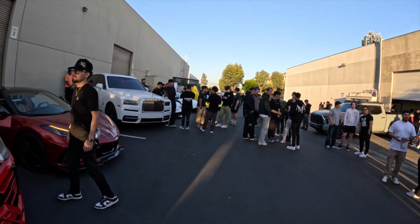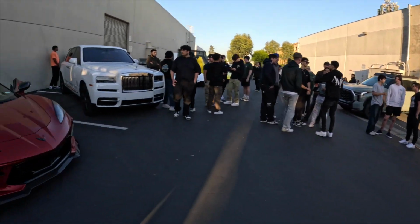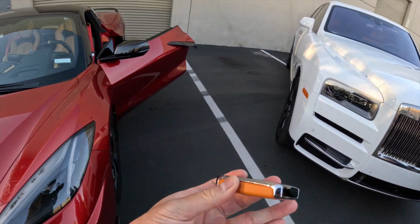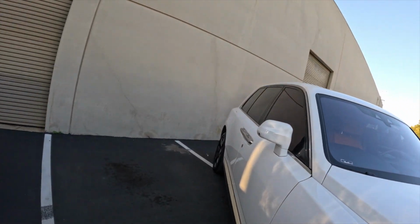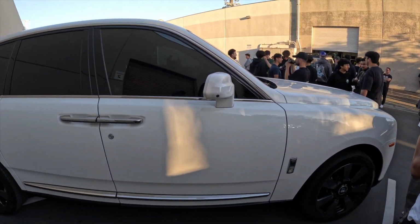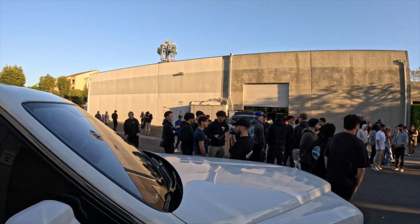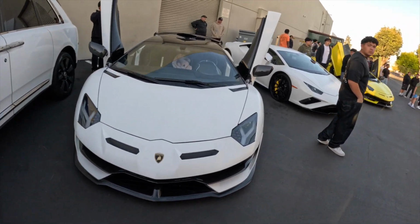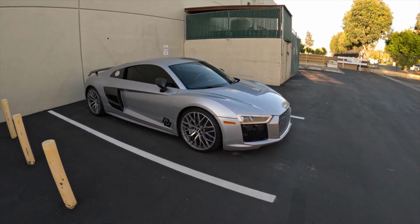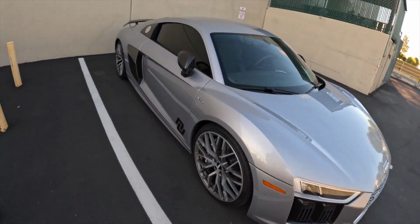Where's Kevin's famous ass? So Kevin made me drive the Colon in because he didn't like my salvage title being here, so I had to whip the Colon in. But he's over there having interviews. SVJ, Kevin's SVJ, Huracan, Austin's SVJ. Now this is what I'm trying to get next, man.